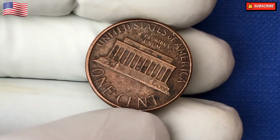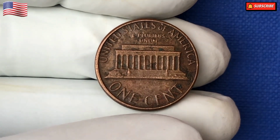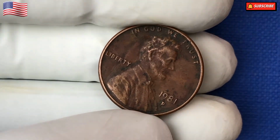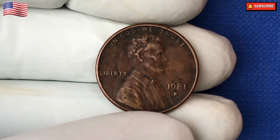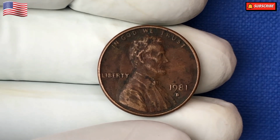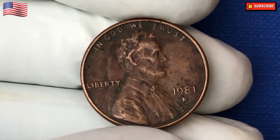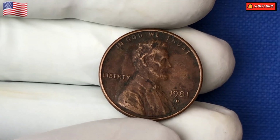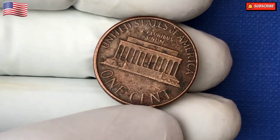Some of the 1981 pennies were minted with what's called a double die error, and this is where things get really interesting. A double die error happens during the minting process when the design is accidentally struck into the coin more than once, resulting in a blurry or doubled appearance of the letters and numbers. These errors are rare and can make a coin significantly more valuable, especially when the doubling is clear and noticeable. The 1981 1-cent coin with this double die error is highly sought after by collectors and can command an impressive price on the market.